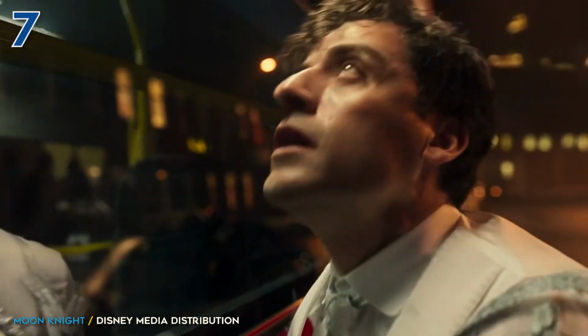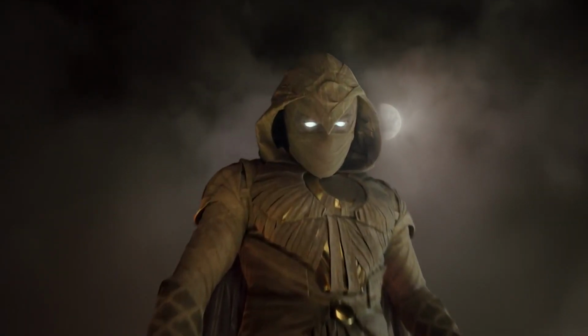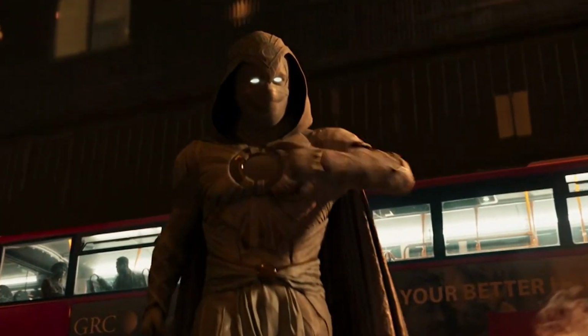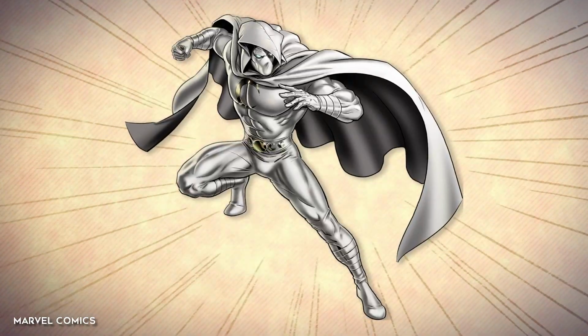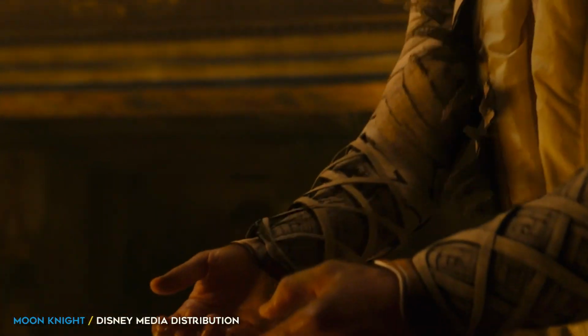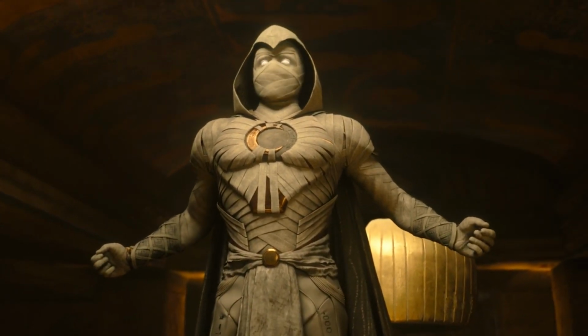Moon Knight is probably the coolest looking new hero to enter the MCU in Phase 4. His suit definitely has some upgrades from how it appears in the comics, but it really is true to the source material. The comic suit is plain white with the iconic cape, but the MCU added a white bandage material similar to that of an Egyptian mummy. Other than that though, it's a dead-on match.